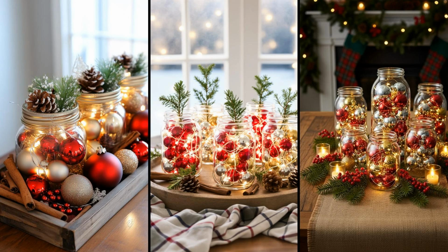Mason jars filled with tiny ornaments and battery-powered fairy lights create instant festive charm. Just pop in a handful of small, colorful baubles and snake a light strand around them. Set these jars on windowsills or tables. No cords, no fuss. They add warmth and sparkle without breaking the bank. Want to switch things up? Try mixing in pine cones, artificial snow, or even cinnamon sticks for a cozier scent. The jars are portable, so you can move them wherever you need a splash of holiday cheer. It's a simple project, but the payoff is delightfully bright.